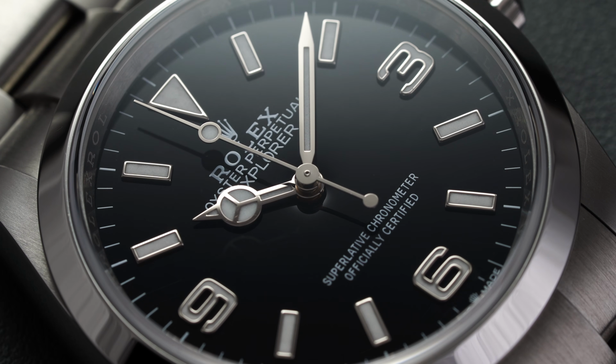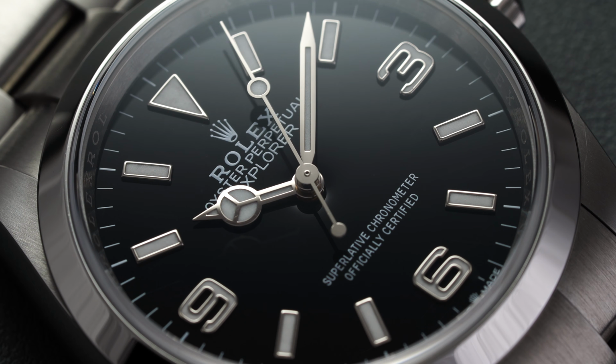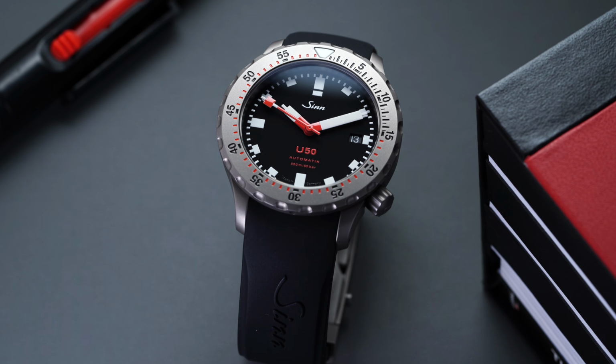Given the nature of a tool watch, you don't want the watch to be so expensive where it defeats the intended purpose. So we're going to avoid ultra high-end pieces unless they demonstrate the value traits one might look for in these professional environments. Also, we're going to be avoiding watches that might be capable of the task, but will compromise versatility. So sorry, Omega Ploprof and Sinn U50.